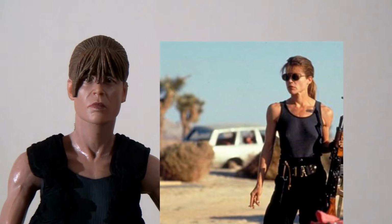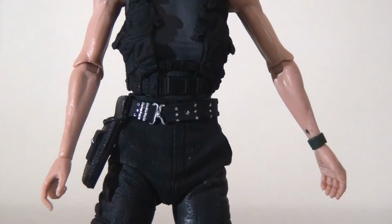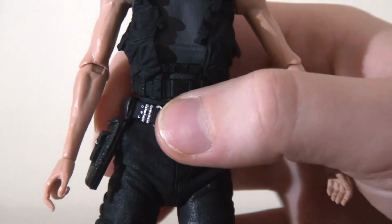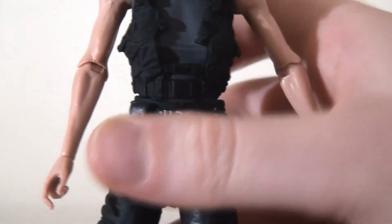Now the figure does come with 2 extra heads, which we'll look at a bit later, but the sculpt on all of them is pretty much pitch perfect really. I really can't fault this, and I don't know what else they could have done to improve on it. There's lots of lovely detailing, which of course NECA is known for, but there's a lot of attention to detail gone into the cut of the costume, the creases, and all the pouches and zips and studs and buckles that have gone into the belt and the tactical vest are really, really good.